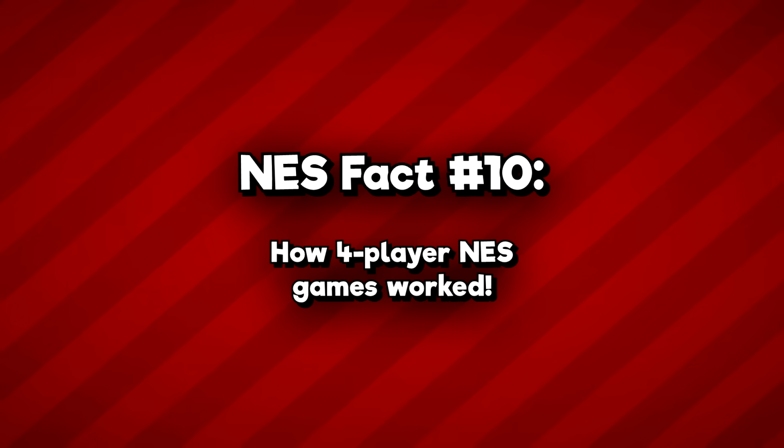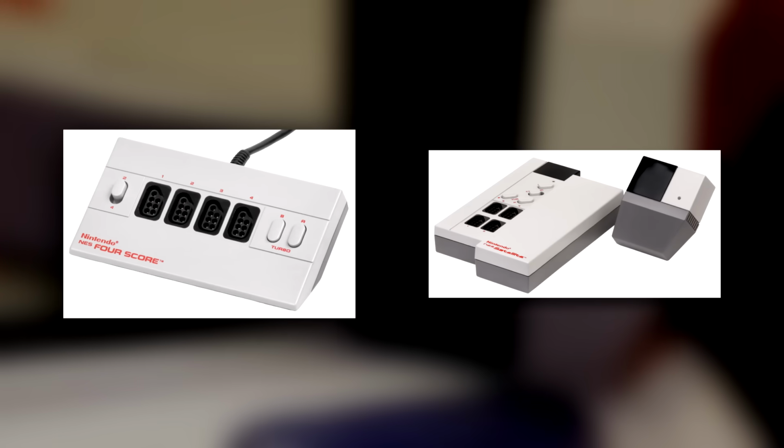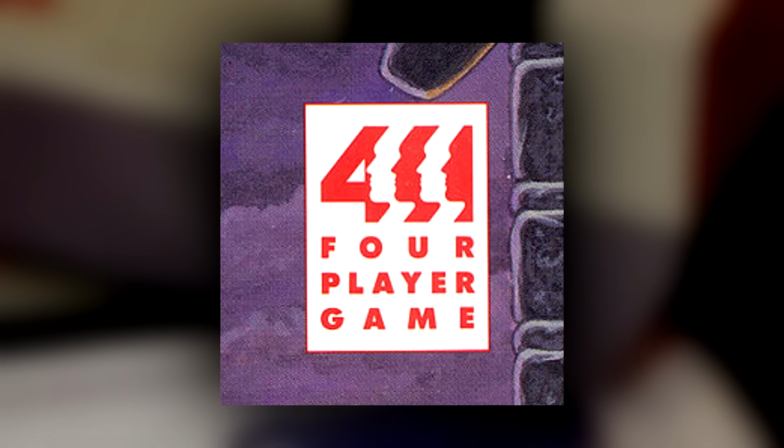And finally, number 10. 4-player NES games. You've probably noticed that the NES has 2 controller ports, but you probably also know about the NES 4-score and satellite accessories. These multi-tap adapters allowed specific games with this 4-player game icon to support 2 additional gamepads simultaneously. But how do they work?